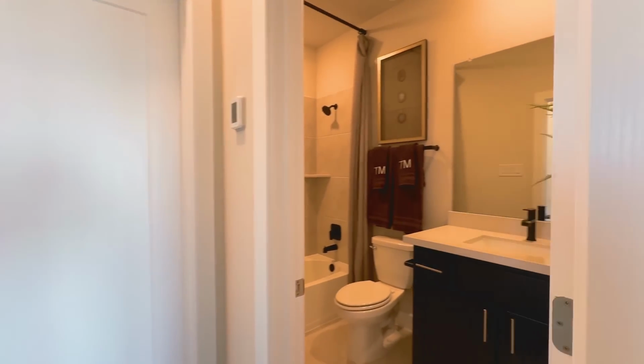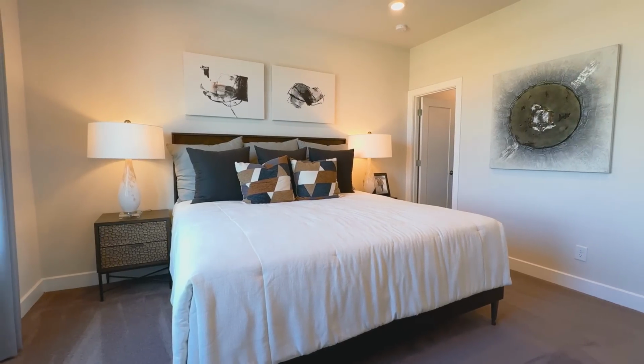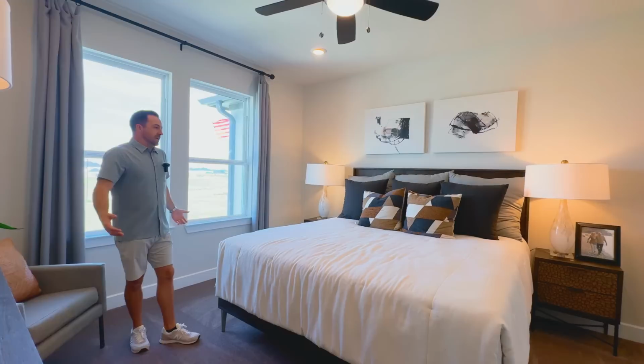Now, this is also a full bathroom, but it is gonna be open to the upstairs. They typically will do that. And then they did it again, guys, a king bed. And this one's even larger than the first bedroom up here that we saw.